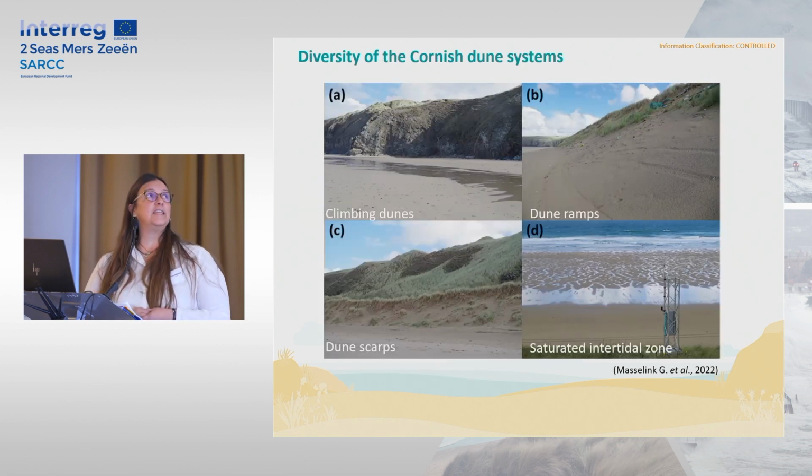Another very unique characteristic of the Cornish dune systems is that they are very diverse. So we have a lot of climbing or perched dunes that have been inherited from a previous age, but are now completely disconnected from the beach and the sea. We have a lot of dune scarps that inhibit the transport of sediment from the beach to the dune, as we generally perceive that we need to have at least a ramp to facilitate that.